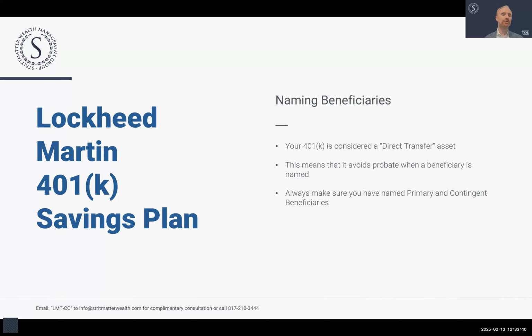So you have a primary, the person who would inherit at your death, and the contingent would be the one that would inherit if the primary predeceased you. So always good to have a primary and contingent beneficiary on your 401ks. Yes, and make sure you review those, even if you think you already have one on there. Sometimes it's not the person you thought it should be currently, so you'll need to update that.